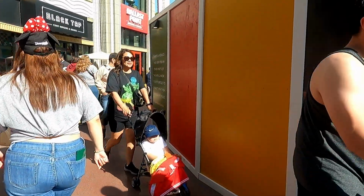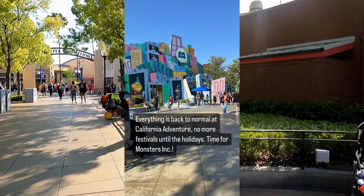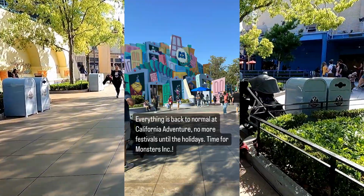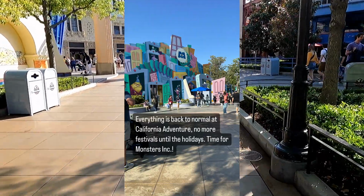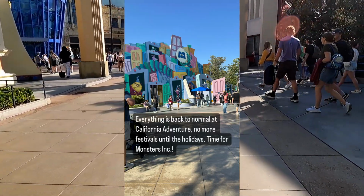And then after that, I went to California Adventure. And now, since it is May 8th, the Food and Wine Festival is long gone, and there won't be any food carts for another 6 months, until November when the holiday festival comes around again. For my next Lightning Lane, Monsters Inc. Mike and Sully to the Rescue.